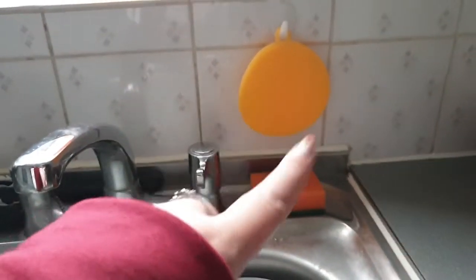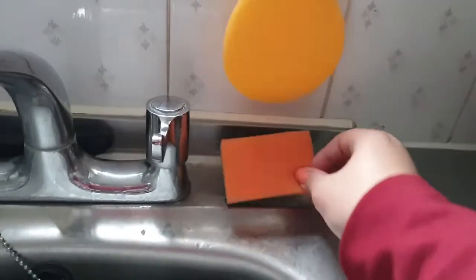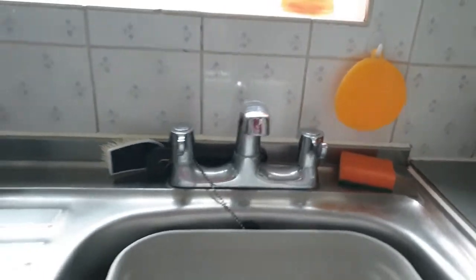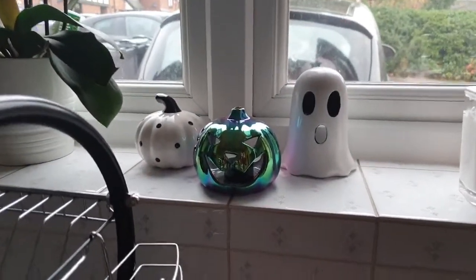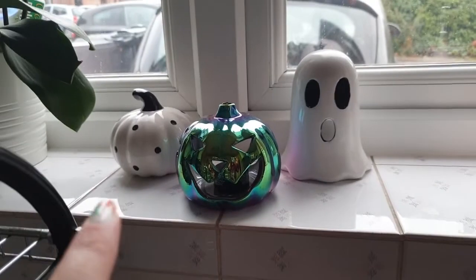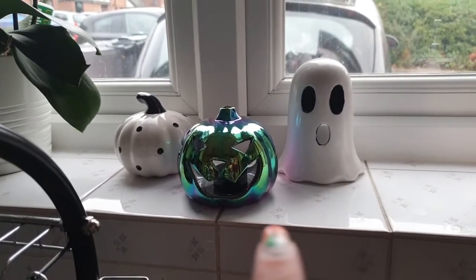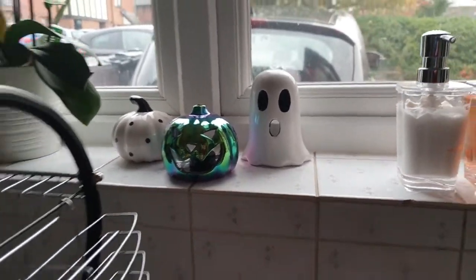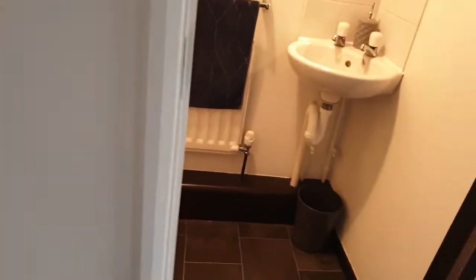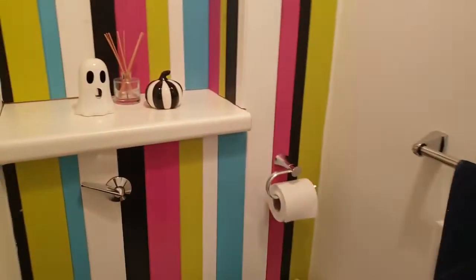I also swapped out our blue silicone sponge squeegee thing for an orange one, and we've been using orange sponges. And then here, I've just moved my plants over because they're dying and I'm not a very good plant mummy. Here I have one of the spotty Poundland pumpkins, a little ghost from Poundland, and then I've got this, that's also from Poundland, Mum bought that, and there is a little LED tea light in that middle one. I haven't put tea lights in everything that needs one, because we'd have just been there all day lighting them all.